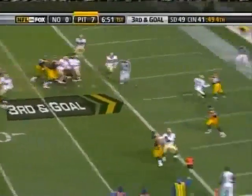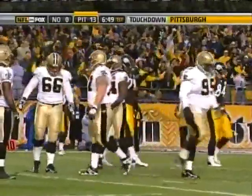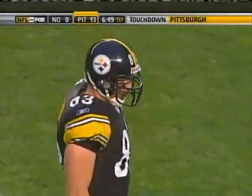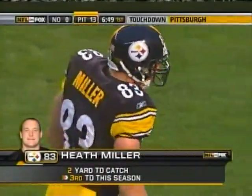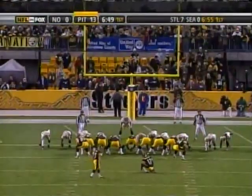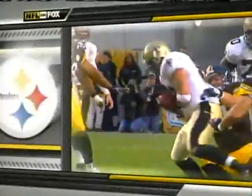Play action. Roethlisberger wide open for the touchdown. Heath Miller gets touchdown number 3. Third down is so hard for a defense. You're expecting run, and you go play action. You certainly have to honor the run. A well-designed play and good execution by the Pittsburgh Steelers. You can see Bill Cowher writing on his note card. Good things happen when we recover fumbles. Don't turn it over in the red zone and jump out in front of a 6-2 team by 2 touchdowns.